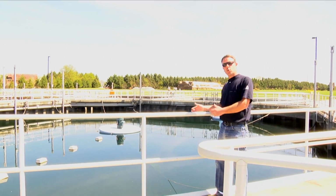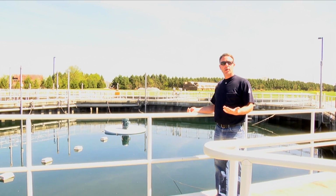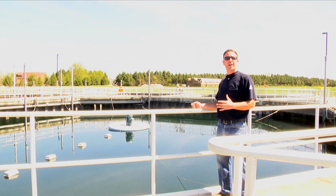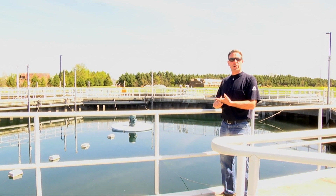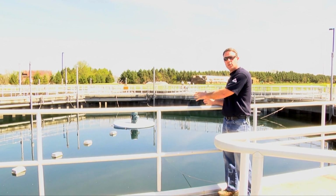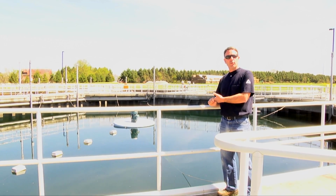So now we're at the sequential batch reactor. It's the acronym for SBR. It's a type of treatment that's done all in one tank. At a conventional plant, you'll have your aeration, your clarifier, and your settling tanks. But this is all done in one tank. It's all done on either a timer or levels.